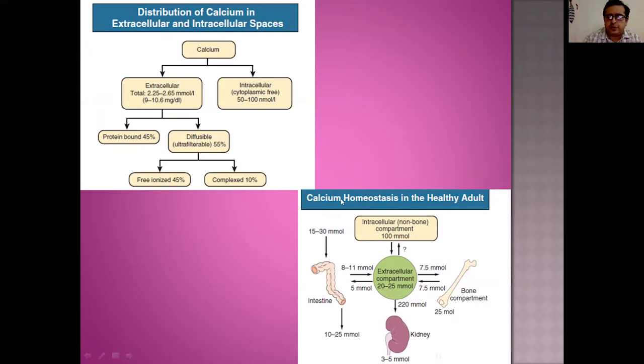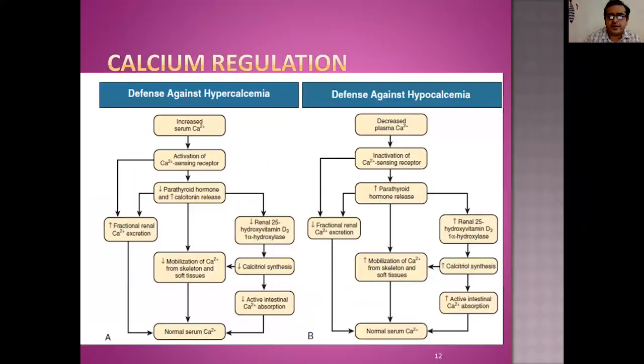In order to maintain calcium homeostasis in the human body, basically there is absorption of calcium from the intestine, which exchanges with the extracellular compartment. When there is calcium deficiency, there can be exchange from the bony compartment as well as from the non-bone compartment, and finally it is excreted in the kidneys. So we maintain a net neutral calcium balance in the body.